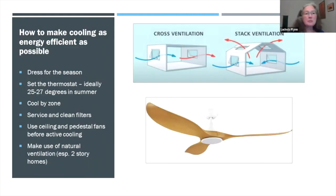What's next? How to make your cooling as energy efficient as possible. A lot of these are just the same as for heating: setting the thermostat, dress for the season, cool by zone, and make everything serviced, and clean filters. Use the ceiling fans before you use any active cooling, and this is where ventilation comes in, just to make sure you are allowing air, the cool breeze at the end of a hot day, helping it move through the house.